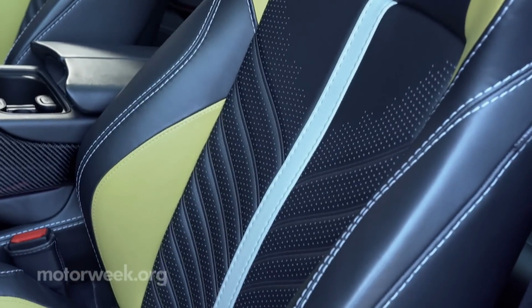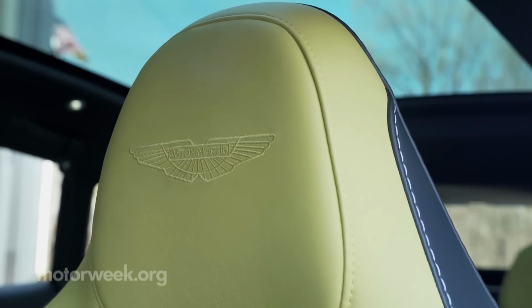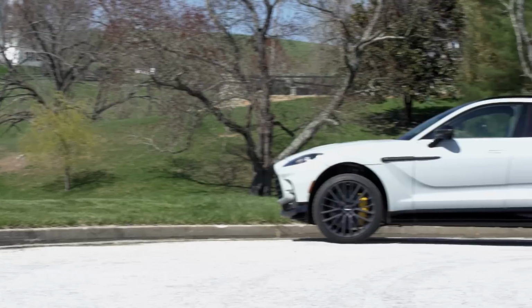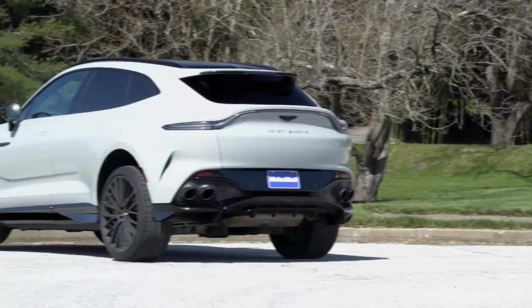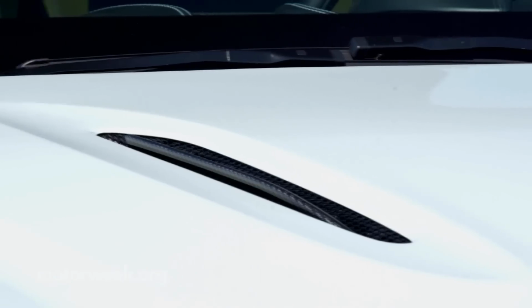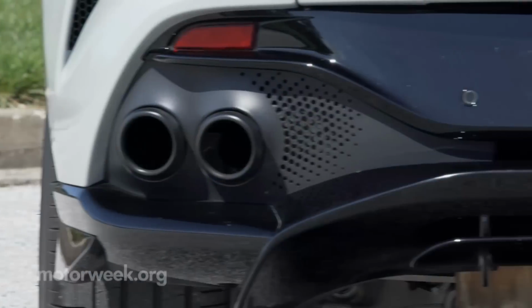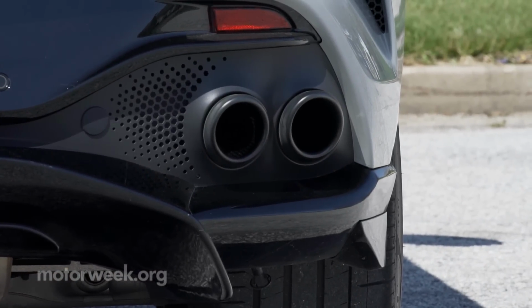Some serious sports seats come with the 707, but if they're too aggressive for you, comfort seats can be swapped in. It still looks drop-dead gorgeous outside, as they were able to add aggressive notes without altering the DBX's melodious tune. Larger grille, of course, along with new brake cooling ducts, front splitter, and redesigned DRLs. There's lots of carbon fiber, naturally, as well as big quad exhaust tips integrated into the revised rear diffuser.